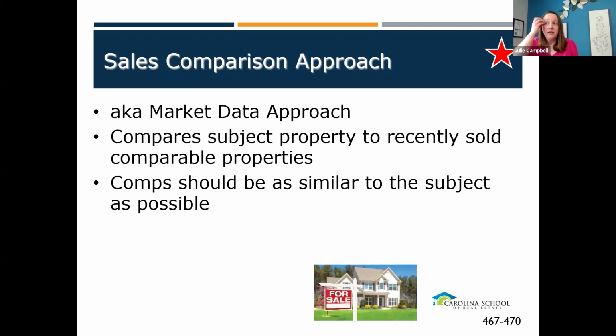They also need to be nearby. We'll see in just a second. You could put a value on a home in Winston-Salem, and then you could pick that home up and move it to Greensboro, and its value just changed. What changed on the home?